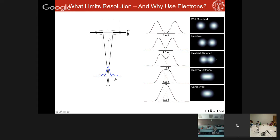Can you see the cursor moving, by the way? Is that moving a little bit? Yeah, I can see it.